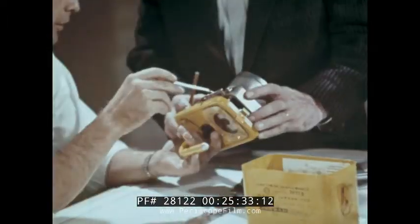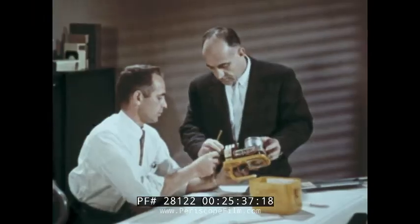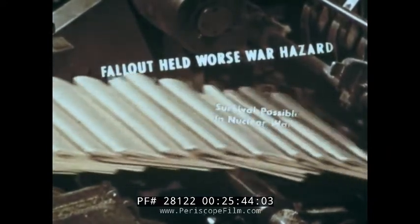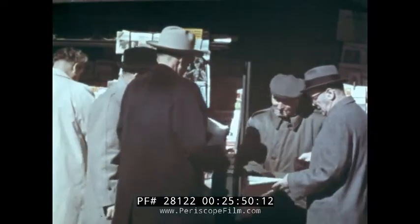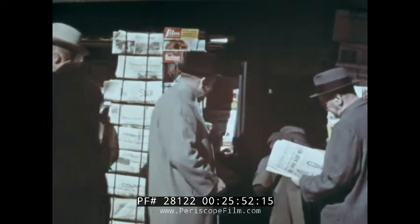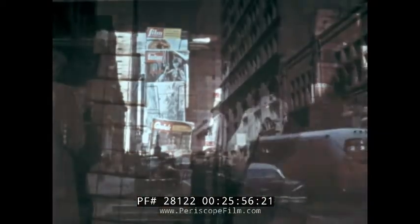Improved radiation measuring instruments and multiple-purpose computers are being designed, built, and tested. An intensive public education program to tell the American people about radioactive fallout and shelter is underway. For it is an informed public that will mean the difference between success and failure in meeting this threat.